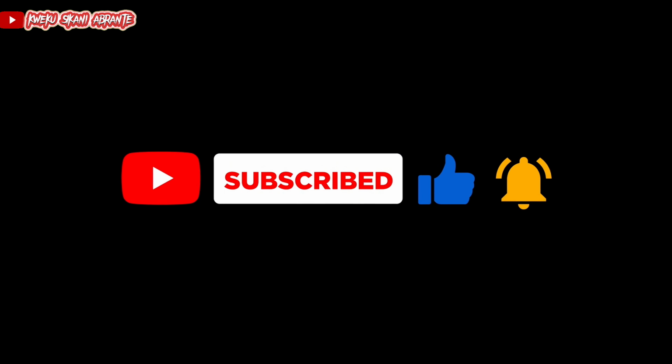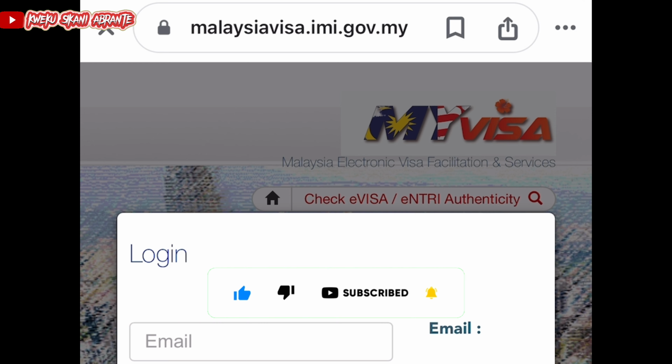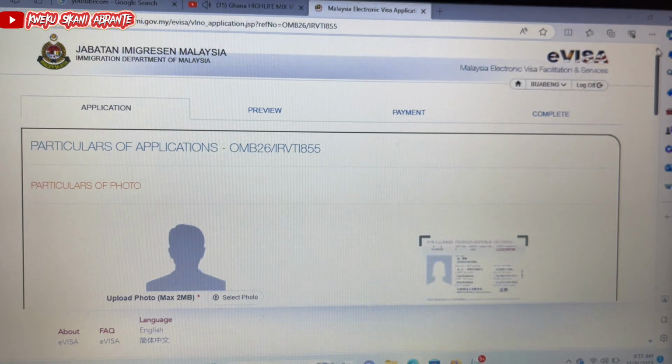So guys, to apply for a Malaysia E-Visa, there are 2 kinds of visa: the single entry and multiple entry. First, type in Malaysia E-Visa application into Google, and then the Malaysia Visa site comes. Choose that one, click on it, and this is how it opens.